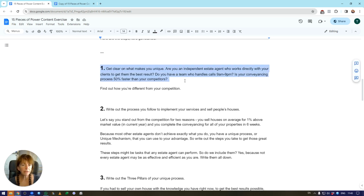So the first thing you want to do is get clear on what makes you different, what makes you stand out, what makes you unique from anyone else in your area. For example, are you an independent estate agent who works directly with your clients to get them the best results? Do you have a team who handles calls from 9 a.m. to 9 p.m., maybe every single day? Maybe you work weekends. I know some of the best agents will work weekends and take a day off in the week. Maybe you work evenings because that fits in with people who are working jobs. Maybe you have a really good conveyancer who gets that process done super quick, which is really amazing.